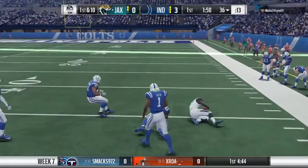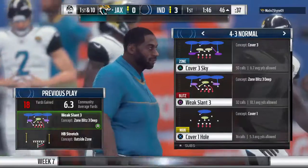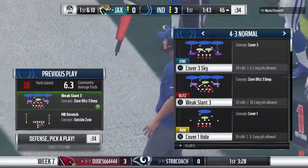Finding some room at midfield. And he'll be taken down, but not before he gets into enemy territory. A big one there for the Jags. 18 yards, first down.